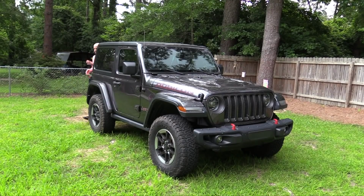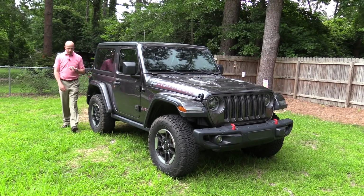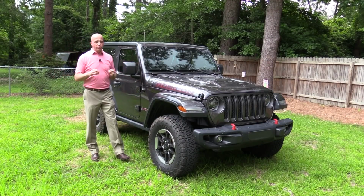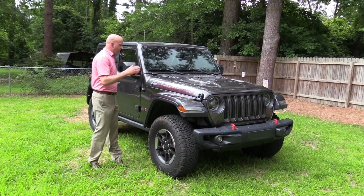Now, if you couldn't place this vehicle right from the start, if it was on the tip of your tongue, well, let me end your suspense. It is the 2018 Jeep Wrangler, and of course you knew that right from the silhouette.